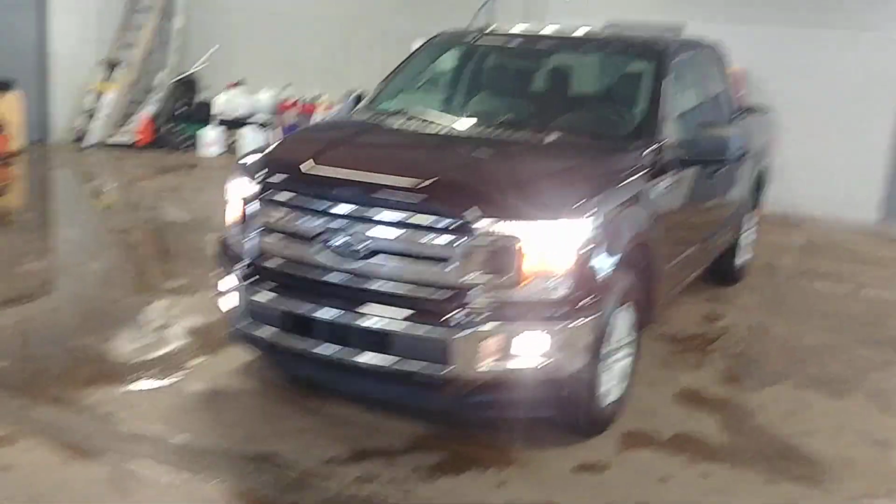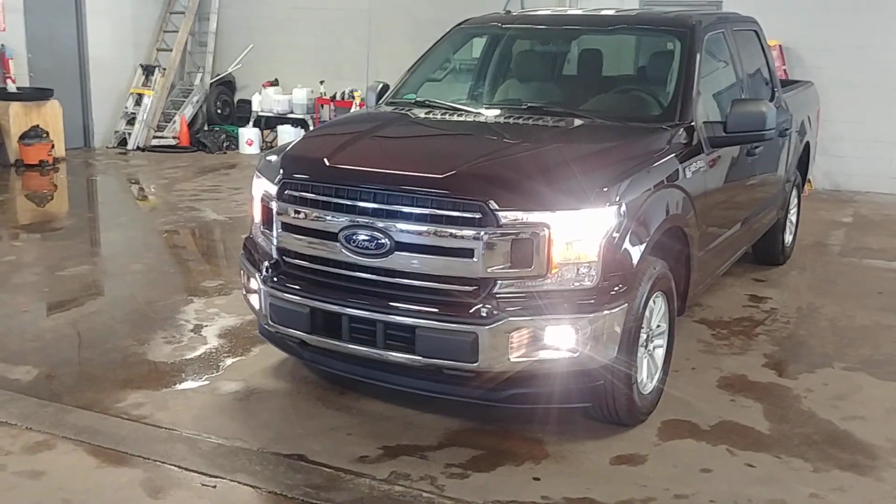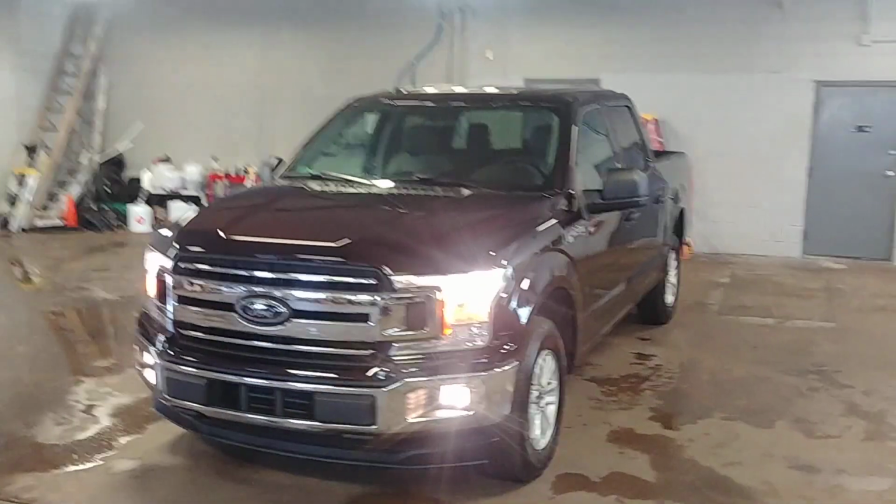Once again, this is the 2018 Ford F-150 XLT model with 5,000 miles. If you guys got any questions, concerns, don't hesitate to ask. Thank you and happy bidding.